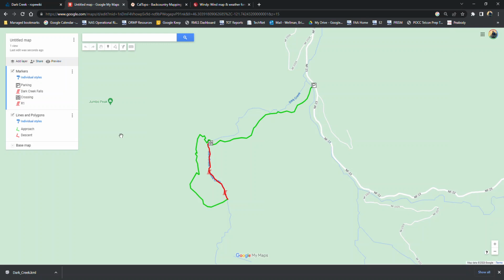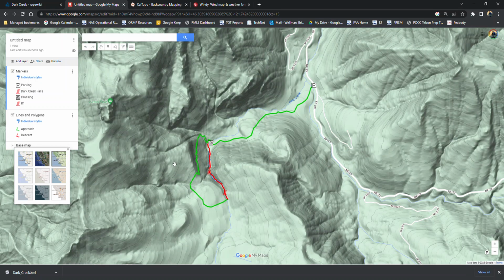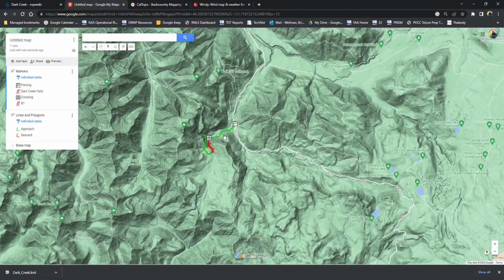So here's our Dark Creek beta. I'm going to change the base map here, and look at this. Now I'm going to plot the drainage here, so I can see what size of drainage area we have.